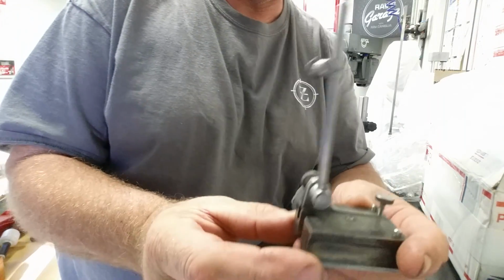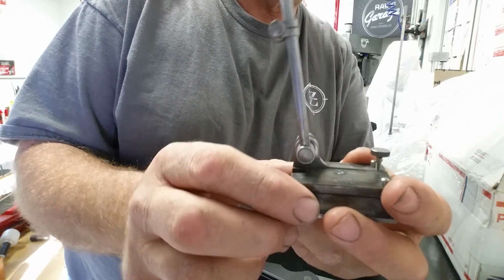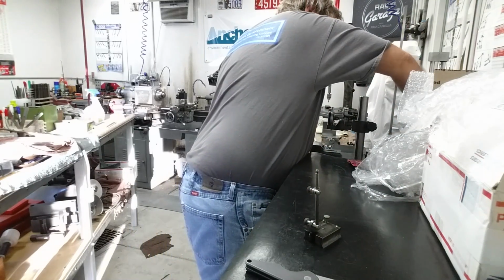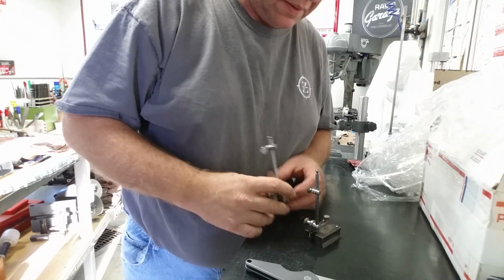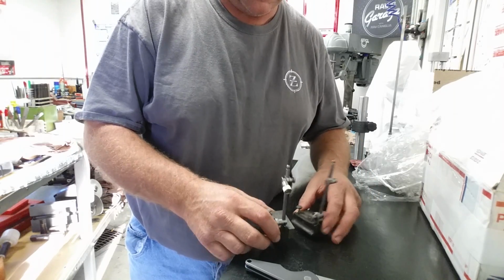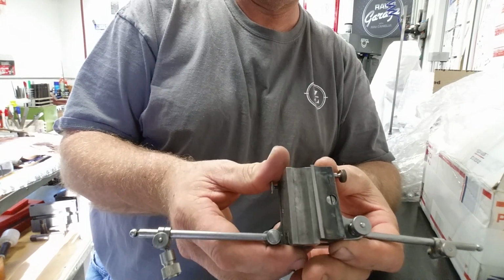Look at that little fella there. Again with the color case hardening. Starrett number 56. Let me show you my smallest one and see if it's the same size. I've got another little tiny one. This one has no number on it, but they're about the same size as far as the bases go.